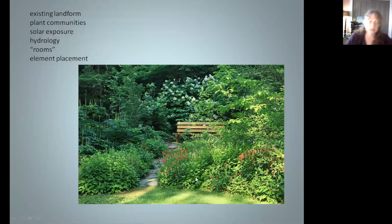Also, you want to use existing contours. And when you're thinking about using the existing hillside, contours are like the different levels of landform. And you want to design, you see there's a path here of stone. And then there's also a grassy area. And you want to think about planting in layers, not only horizontally. So we're going from a less shaded grassy area into a full shaded area. In the back behind the bench is a full shaded area. But you also are doing it vertically.